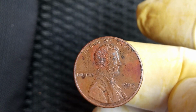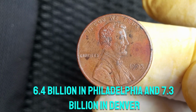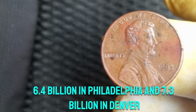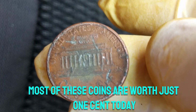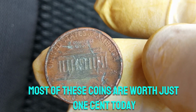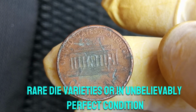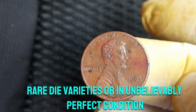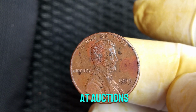What makes the 1993 version of this iconic coin so valuable? Let's dig in. Over 14 billion pennies were struck that year, 6.4 billion in Philadelphia, and 7.3 billion in Denver. But here's where it gets exciting. Most of these coins are worth just 1 cent today, but a handful of them, especially those with errors, rare die varieties, or in unbelievably perfect condition, have sold for thousands, and even hundreds of thousands at auctions.